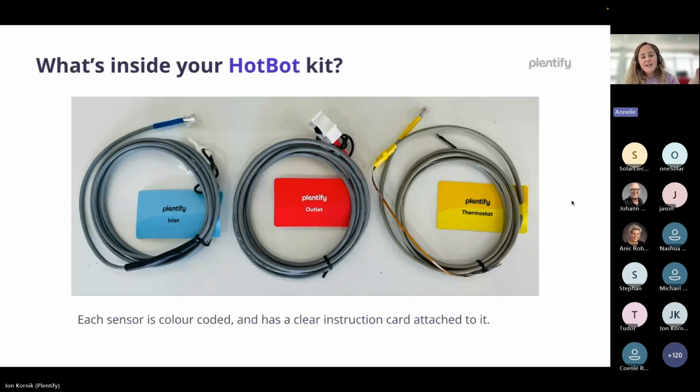So as I was saying, inlet, outlet, and thermostat sensors. The first 2 have little pipe clips. You'll see there in the white perspex. They clip onto pipes and they've got little O-rings that you can attach them to the pipes with. They're very clearly color coded, so you can just plug and play into the device.